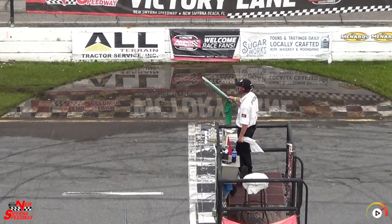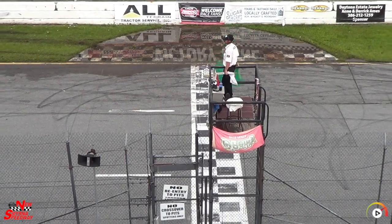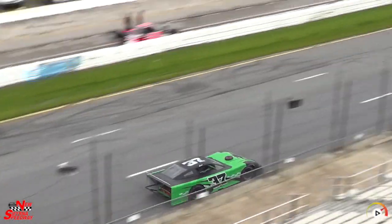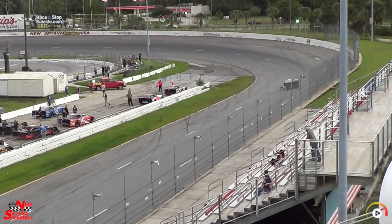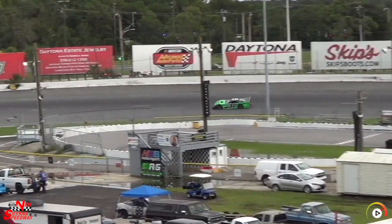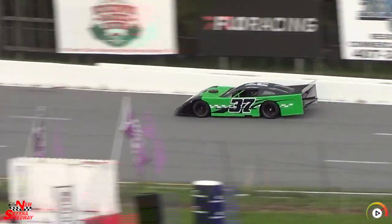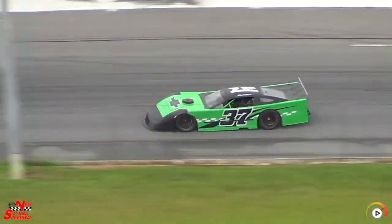So Bill Shea in this 37 machine, car with a very familiar paint scheme. This is the former Earl Beckner machine. One of them, anyways. He's got a bunch of cars out there. But Bill Shea, who's got a late model now, he's got a Sportsman. First time out with this particular car. We'll see if green is good luck for Bill Shea tonight.